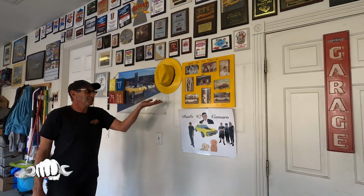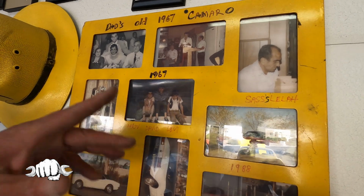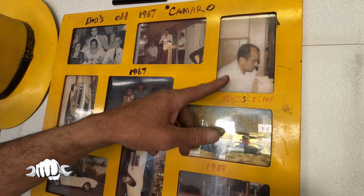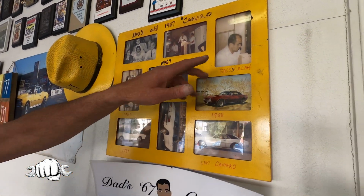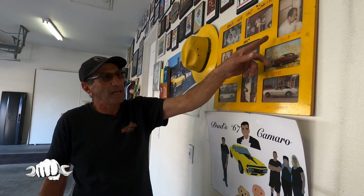Okay, let me show you this picture here. This is Mom and Dad, and I may choke up because this is really special to me. So this is Dad right here. He was the one who bought the '67 Camaro 57 years ago, brand new. It was his first car, buying a car in a dealership. So Dad passed away. He was young when he passed away. It was back in '82, and he died in one day. He had a massive heart attack, and the Camaro was all that was left of Dad.